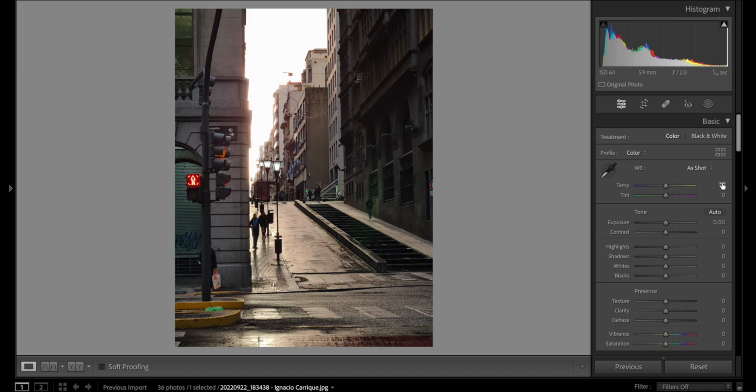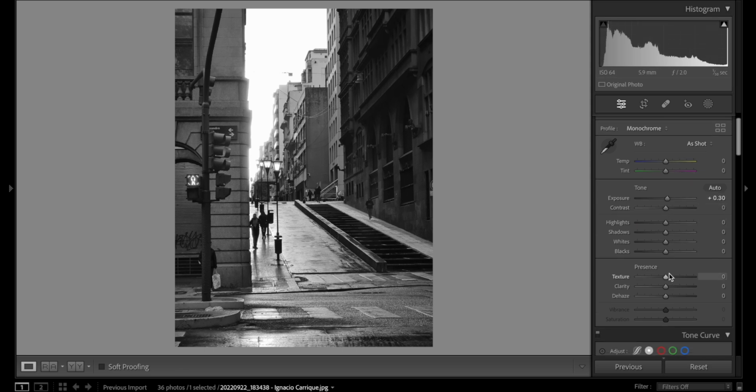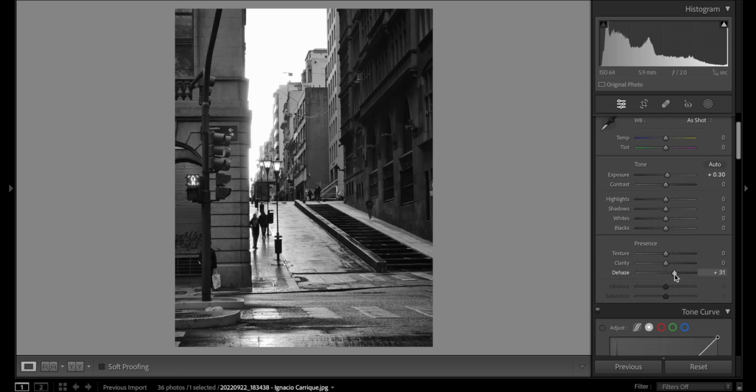What I have not covered at all here is black and white. So we can go to black and white and work with it that way, in which case I'd bring this up. Now, I like really punchy black and whites for the most part. So I'm definitely going to bring up my dehaze, bring down my highlights, and bring up my contrast.